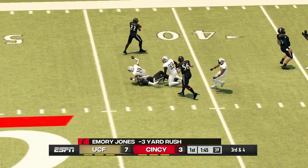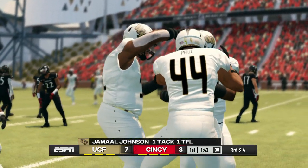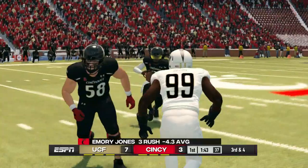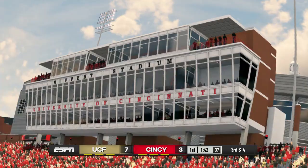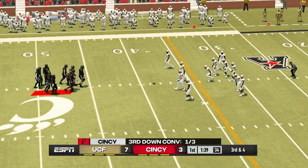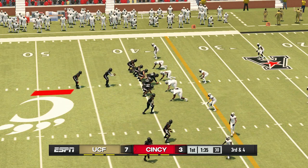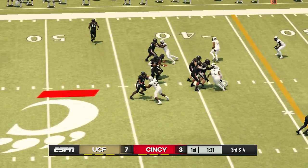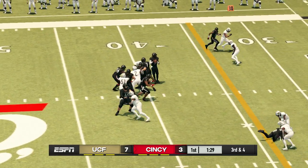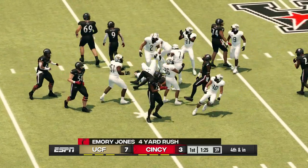They bring him down in the backfield. That is just a great play getting into the backfield. This guy is so quick that the ball carrier never had a chance. Here's the eighth play of the series. Steps up. Tackle at about the 35.